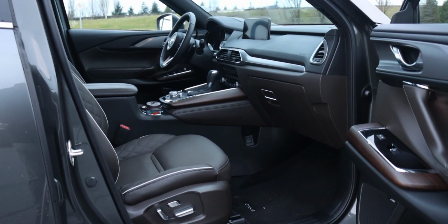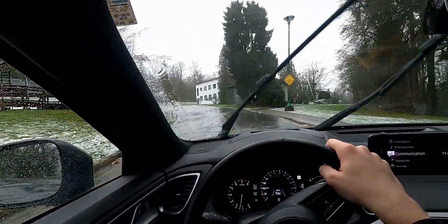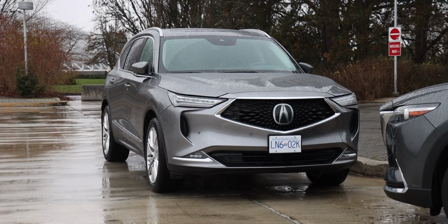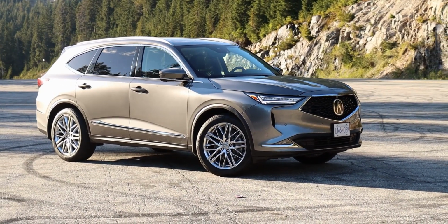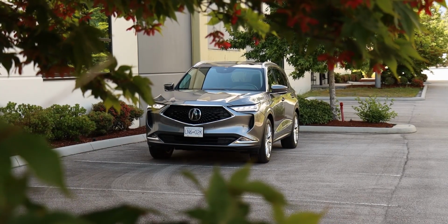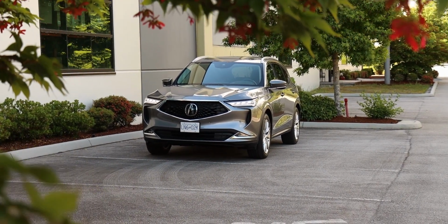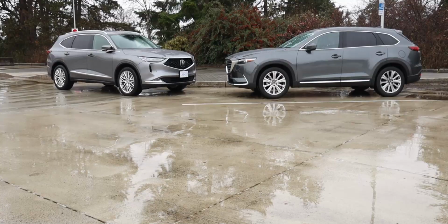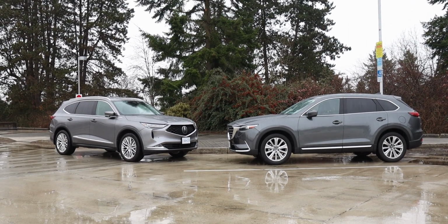But you know what? I could live with that because it genuinely feels like a premium product from behind the steering wheel. As for the MDX, it is a big improvement over the previous generation. Yes, you are paying more than the CX-9, but you are paying a lot less than the equivalently equipped German rival like the X5 or GLE. So depending on your budget, you have a couple of excellent choices with these two.